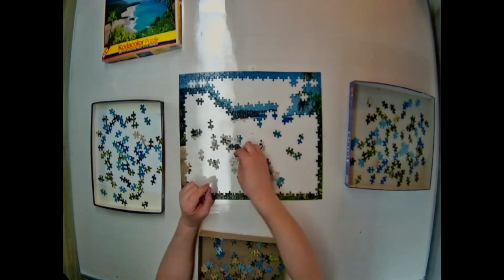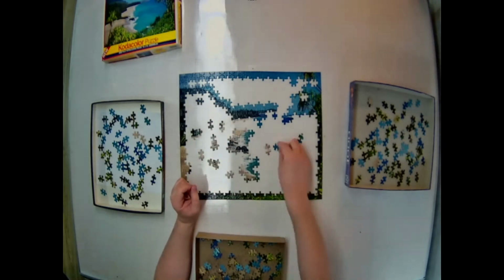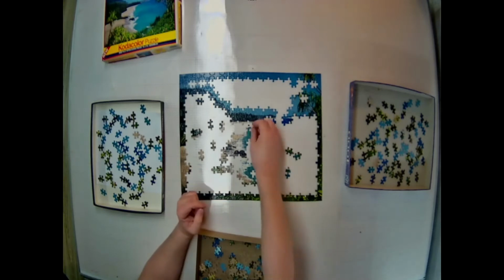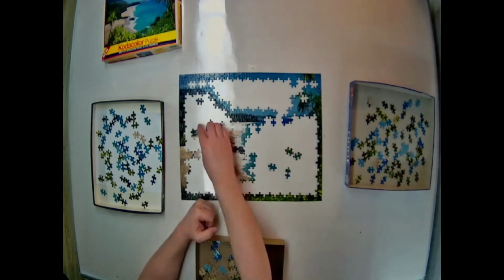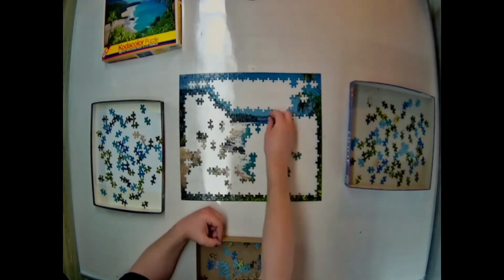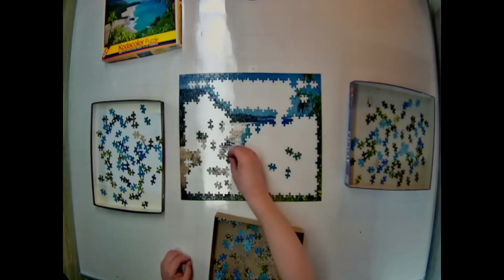So the first boundary I usually use is the sky to the skyline. That creates a nice horizontal plane and divides off the sky, which is usually the hardest thing to build in just about every puzzle out there, because it tends to be one shade of blue, though this one has a nice gradient color, so it wasn't too bad.